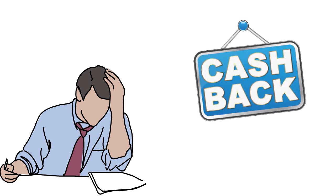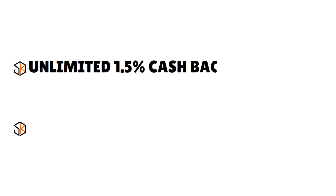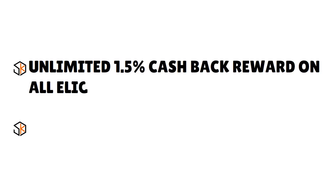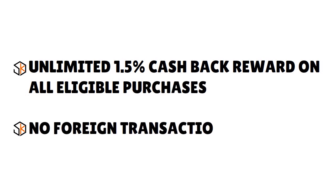Let me quickly go through the pros and cons so we are clear about what we're speaking about here. So basically, here are the pros. You have unlimited 1.5% cashback rewards on eligible purchases. Not all transactions actually qualify for 1.5%. That eligibility actually fluctuates every quarter. Sometimes Capital One will do it on a monthly basis, sometimes on a quarterly basis. So you have those rotating categories. And the card actually has no foreign transaction fees. So this is great. Those are the pros.